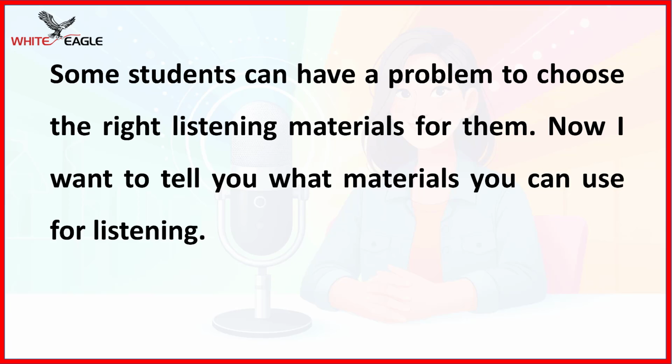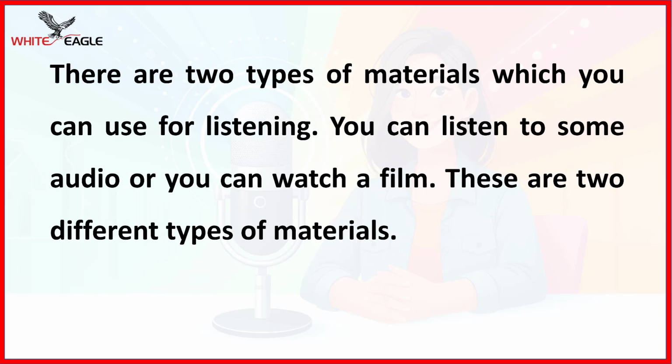Now I want to tell you what materials you can use for listening. There are two types of materials which you can use for listening. You can listen to some audio, or you can watch a film. These are two different types of materials.